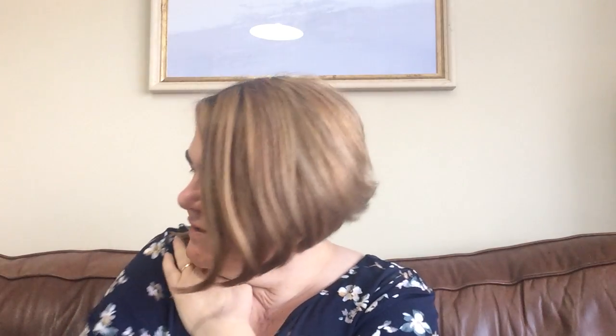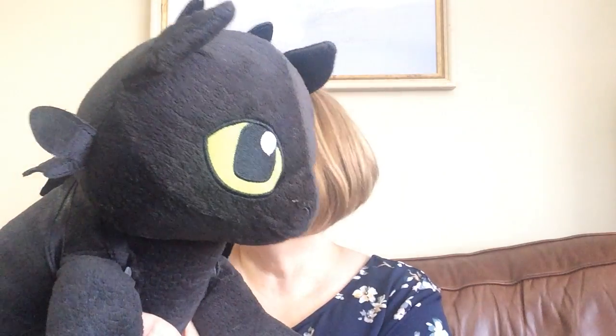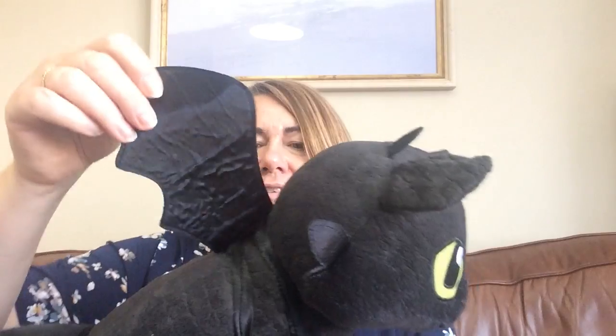I'm going to choose the thing with the tail first of all to come out of the box. Here it is. It's really big, so it's quite tricky to see, but it's got a beautiful tail with some fire on the end, some lovely wings, so it would be able to fly. Does anybody know what it is? It's a dragon. Dragon. Can you say dragon? Dragon. Good work.